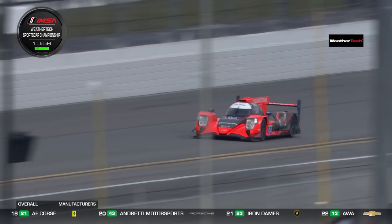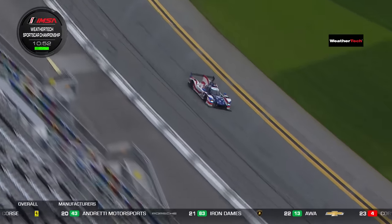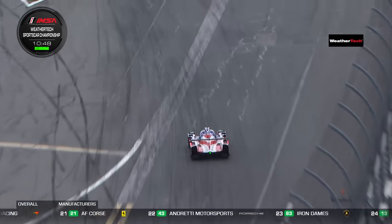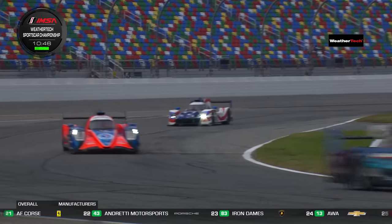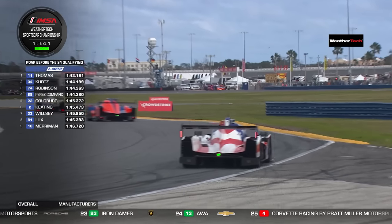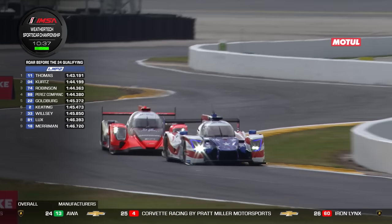Dan Goldberg puts the first quick time in, but then it's Luis Perez Compang, the man who came out of rallying, and Gar Robinson, thought he'd be there or thereabouts. George Kurtz goes through. They're already quicker than the GTD cars. That bodes well for what we're about to see in the next 10 minutes or so.